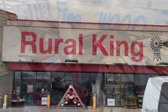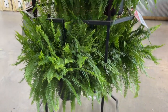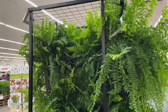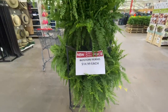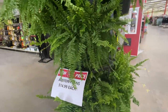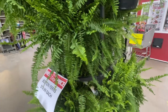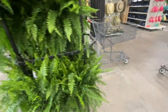Well, let's head inside. I'm looking for some ferns. I'm gonna put a couple ferns on my front porch this year. They have some really pretty ones in here for only $14.99. So that's a pretty comparable price with Walmart and other places like that. But I still need to look at the greenhouse and see what they have there. I feel like it's a little bit early to get this fern yet because we're supposed to get some freezing temperatures overnight a couple nights still. So I think I'm gonna wait just a little bit longer for that.